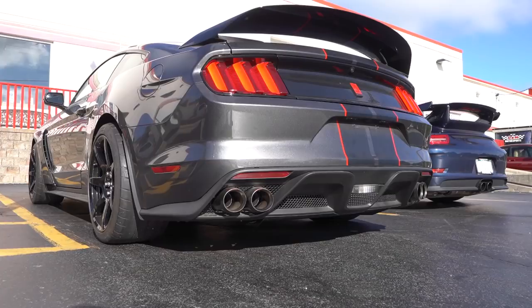Up next in the shop is the Ford Mustang GT350R. Now, if you're wondering what the difference between the regular Mustang GT350 and the GT350R is, I'm gonna tell you.